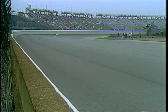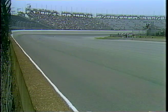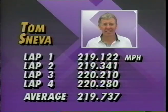And thus, Sneva went out to graze the walls and to qualify, filling the field and taking that 33rd starting spot. Rocky Moran, in fact, was John Menard's first choice for this car. However, whoa, look how close Sneva gets to the wall there. However, Rocky Moran, believe it or not, is physically too big to get into these new Lolas. They are so small. Hence, we see Sneva with an average speed of 219.737. Look how he got progressively faster every lap. We spoke to Tom afterwards.